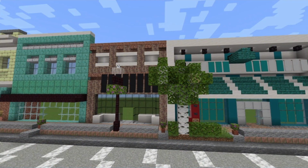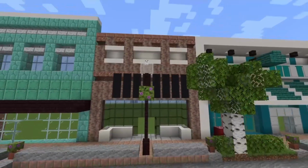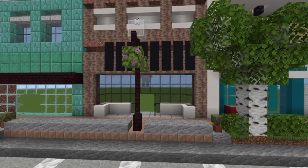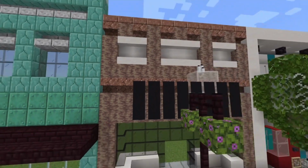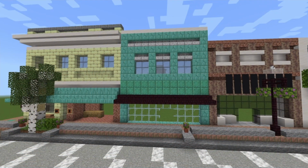Now onwards from the pharmacy, we have a place called Legacy Status, which is another boutique, which goes just here. Again, that one's quite dark on the windows, so I try to represent it there with the black stained glass and stuff like that. And I think the building itself looks good in this sort of material here. Very awesome and kind of a gritty colour. Along from that one, we have another shop which is called Jackson Beauty Supply Shop.